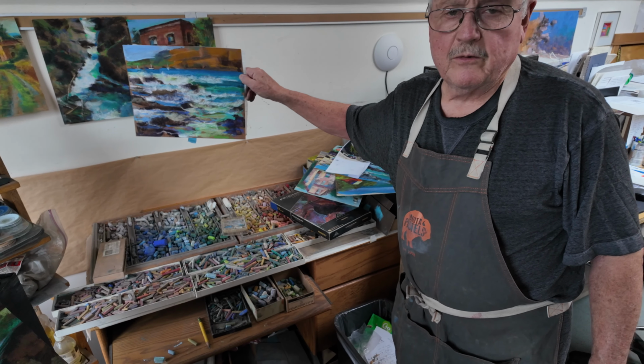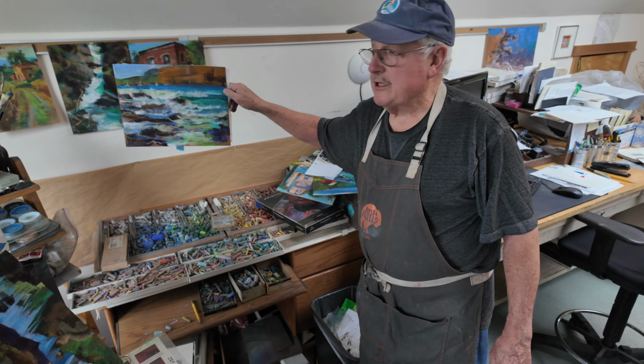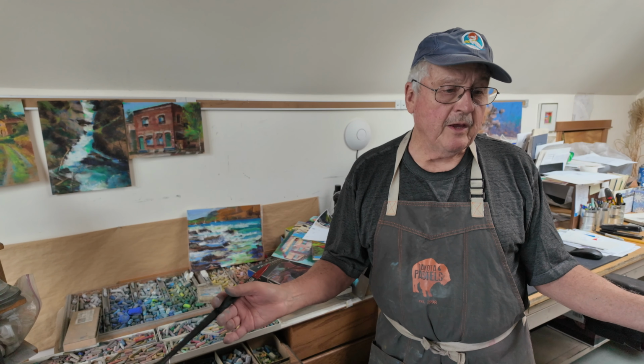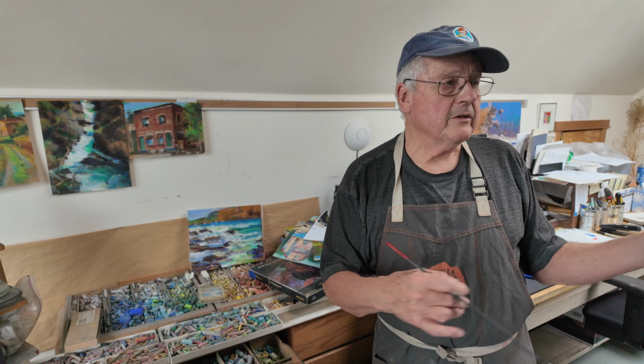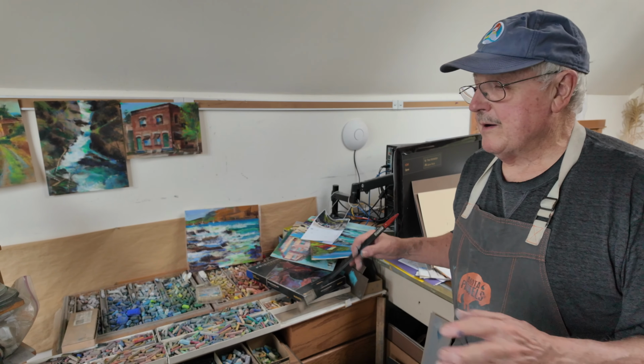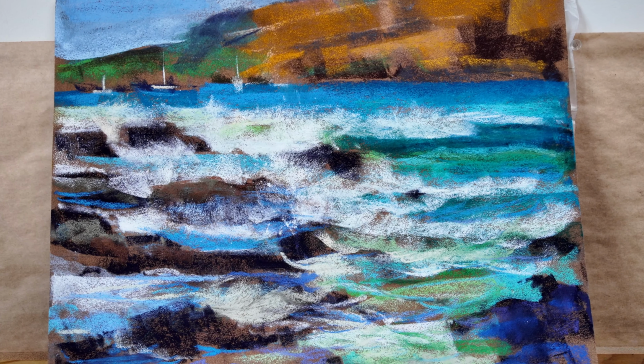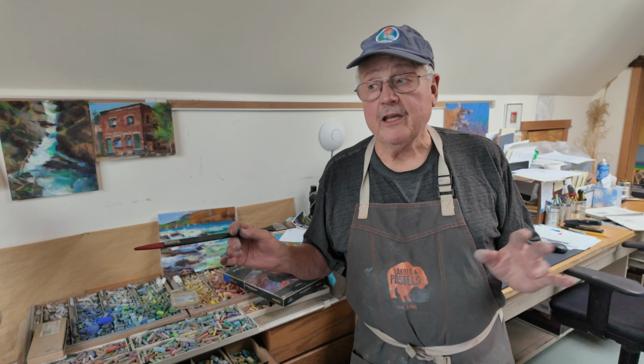This is one I did in Hawaii last December. It was done in front of the actual surf. The water's moving, the water's in constant motion. When that happens, I'm able to better capture the whole feeling of the place than trying to work from a reference photo, because reference photos are very static. The colors are always bad. A photo print is terrible. The next best thing is a computer monitor, but even that is still not the best to work with.